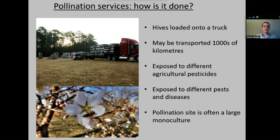And here in Ontario, a lot of colonies are transported out east to Quebec and to the Maritimes for blueberry and cranberry pollination. In the prairies, there's a lot of hive movement to pollinate canola for canola seed production. And in the States, it's a whole different story. Colonies are moved from one end of the country to the other side of the country for pollination. So they might be moved to the West Coast for almond pollination, and then trucked all the way to the other side of the country for citrus pollination. So a lot of movement, depending on what the crops are that the bees are being transported for.